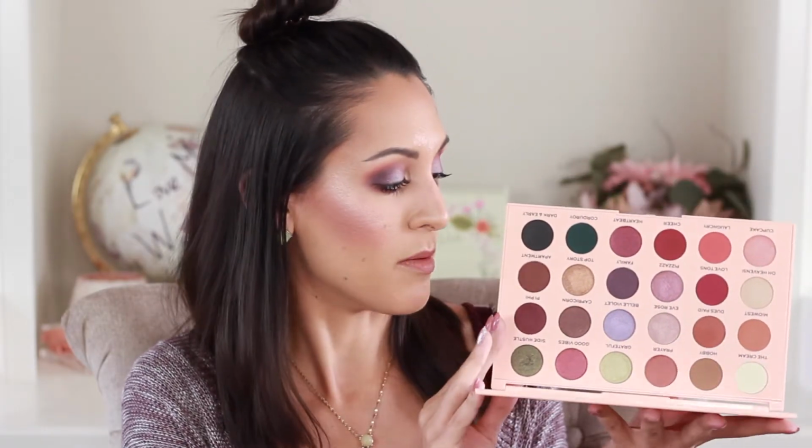The other really amazing thing about this eyeshadow palette is the price point. This guy retails for $20, which is very, very reasonable for both the amount of product that you're getting and for the quality of the packaging and the shadows. So I'm just gonna hold this guy upside down so that way I'm not gonna blind you with the mirror while we're talking about the palette.